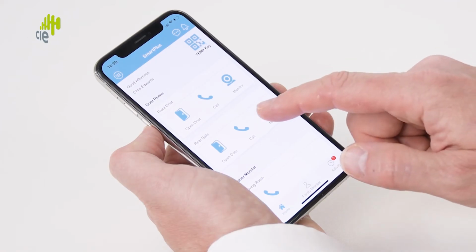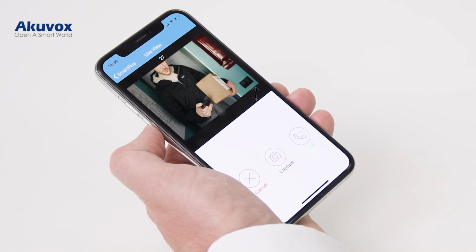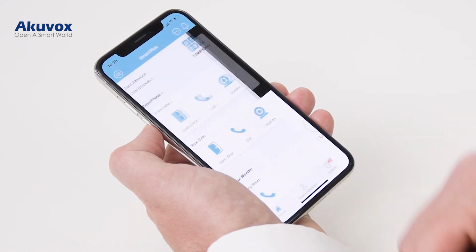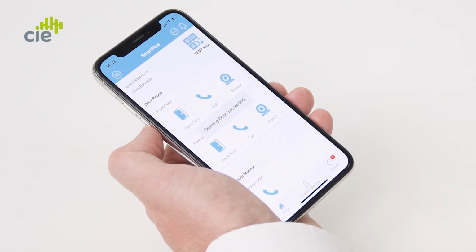As with all of the Akuvox IP intercom range, the R28 is fully compatible with Akuvox Cloud and the Akuvox Smart Plus app, allowing registered users to answer intercom calls and view the camera remotely from their smartphone, and even provide remote access to the building without needing to be at home.